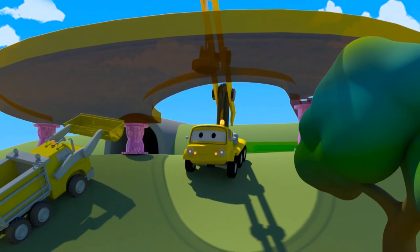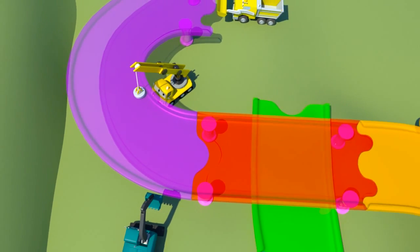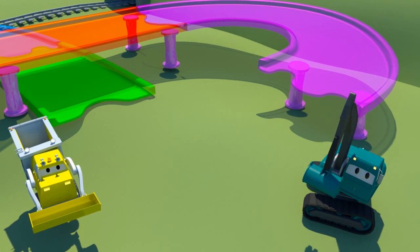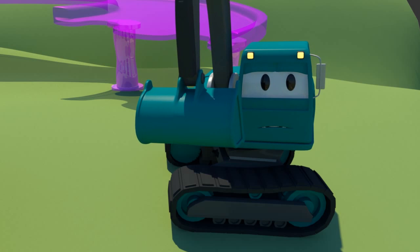Just a few more pieces of track to go, squad. We're almost there. Okay, just one last piece, guys. Oh dear, Edgar, you're right. The yellow piece of track is missing. Where could it be?